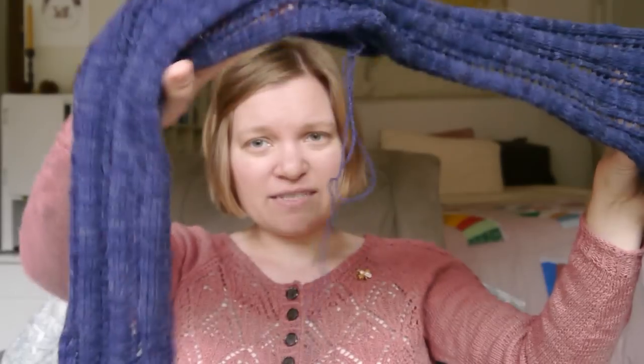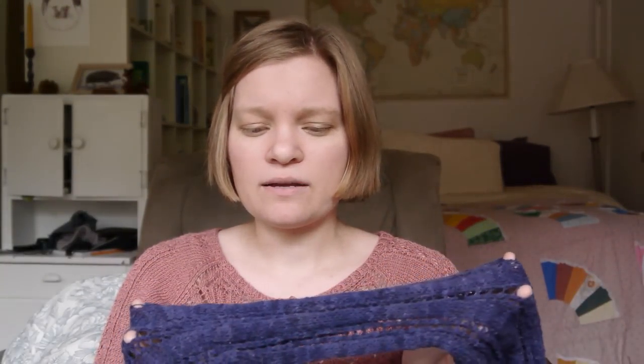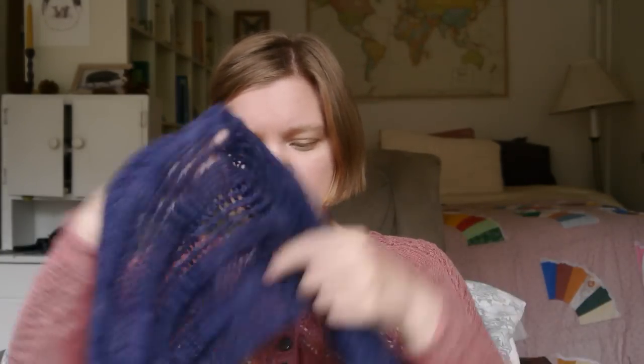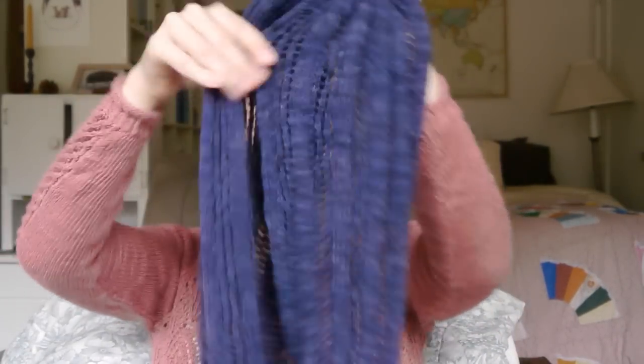Anyway, as you can see, I have not woven the ends in yet. That's because I prefer to block lace pieces before weaving in the ends, just so that if the size changes dramatically, I will know beforehand. I'm not sure. I think I'll be able to show you the length.